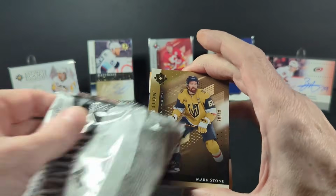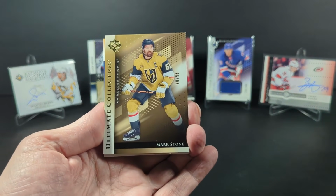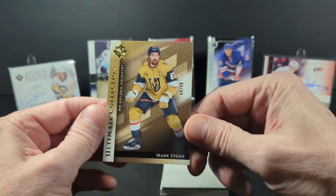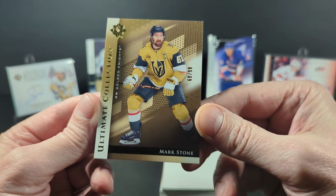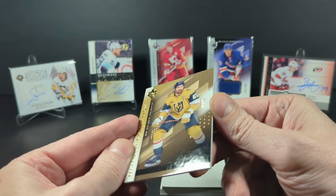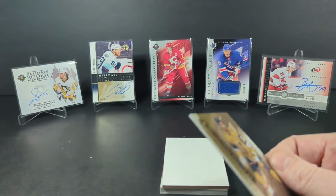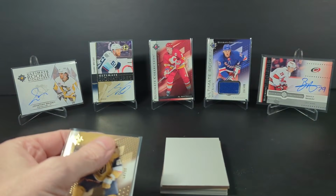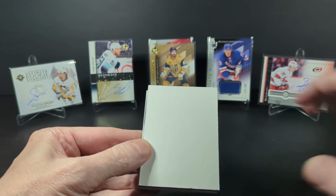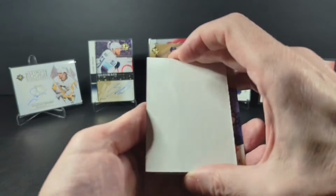One more time. Starting off this time with a gold parallel, Mark Stone from the Golden Knights. Obviously a good color match on Stoner there. Gold out of 99. Ultimate Collection, Mark Stone. 66 of 99. Or 66 of 9 if you're upside down. The gold to start us off. There's only 4 cards in this pack, as there's only supposed to be 4 cards in the pack. Let's see what's up next.